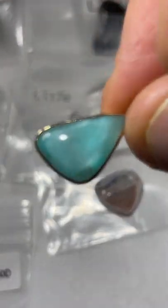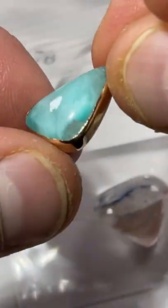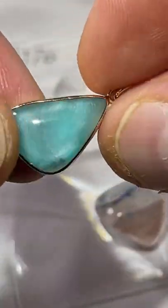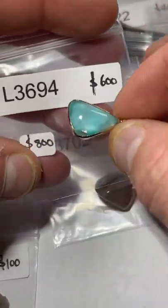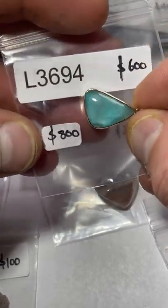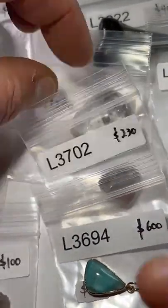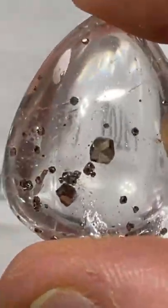There's a beautiful, crazy, amazing all gold ajoite pendant. It's 925 on the back, and all the rest of it's gold. That one used to be 800, and then it was 600. Now it's 550. Going once, going twice, 550. No, it's not an anhydrite. This is pyrite and quartz, dodecahedrons. Pyrite crystals. Very good.